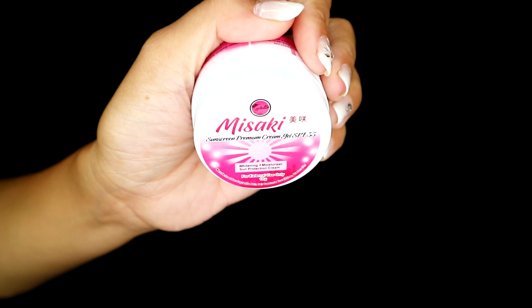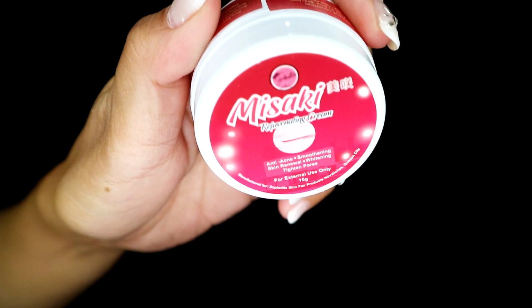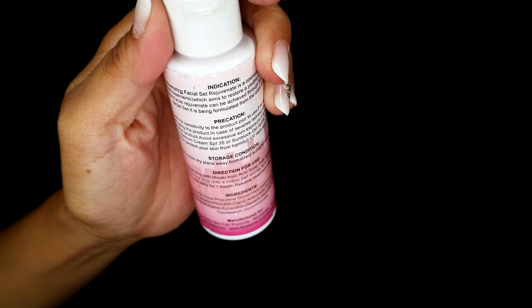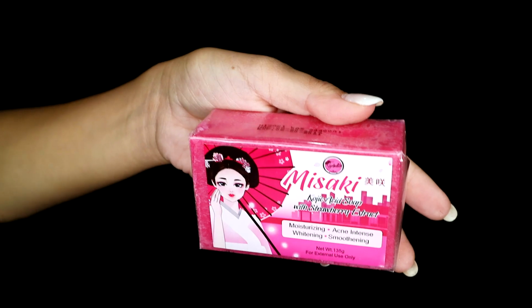Okay. So, a little bit of background, guys. Yung pinapakita ko sa inyo kanina, ito, ang laki na pimples na to. And nag-healed out na siya. So, as you can see, sa packaging niya, merong laman na premium sunscreen SPF 35. Meron ding rejuvenating cream. Merong Misaki Rejuvenating Toner. And the Misaki Kojic Acid Soap.